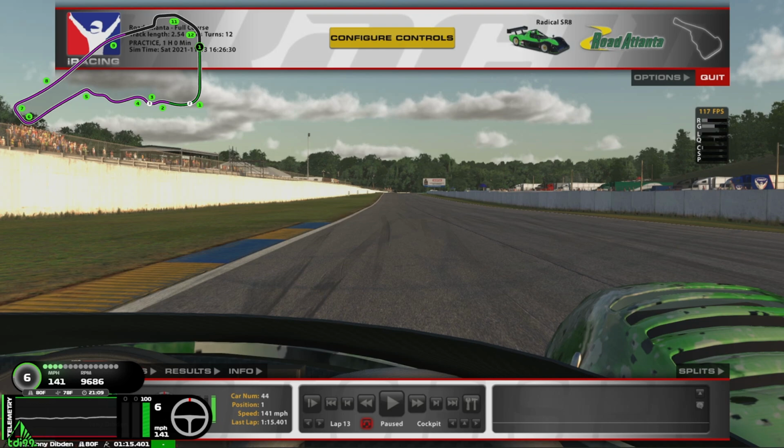Just be mindful, cold tyres. The Radical does not like it around here down the first sector. So again, be cautious. Survive the race. To finish first you have to finish.